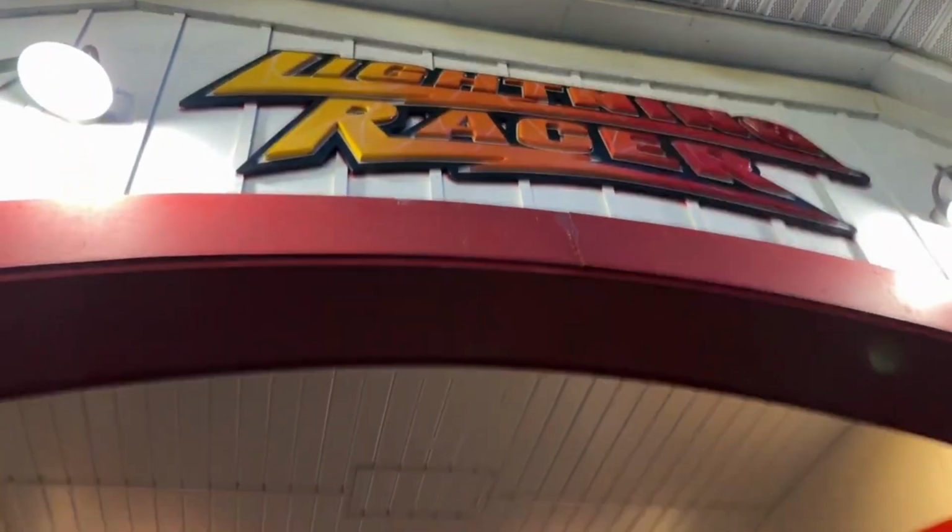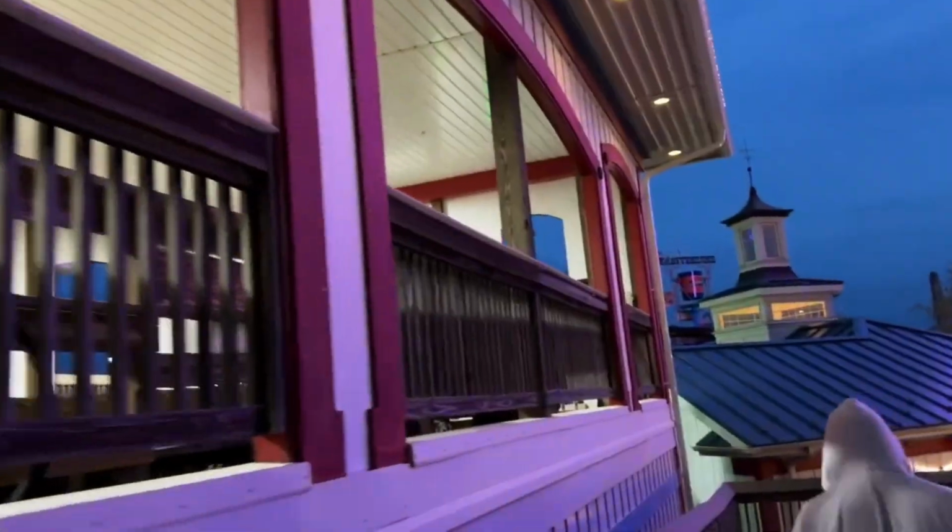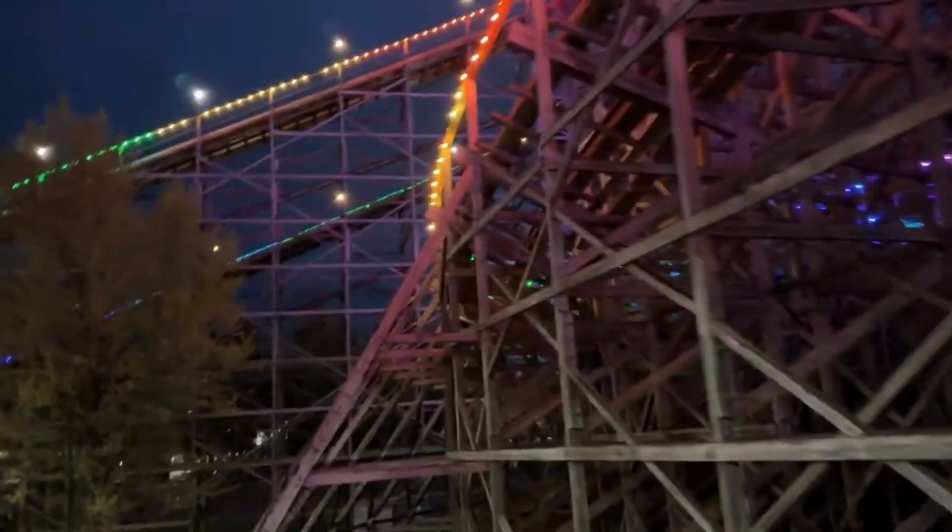So it's really, really cool. Looks like you call it Lightning Racer at a good time. They better reopen. Thunder side done. We won because Thunder is the best side. But now we're gonna go on the other side, the Lightning side. Let's see if we can go 2 for 2.